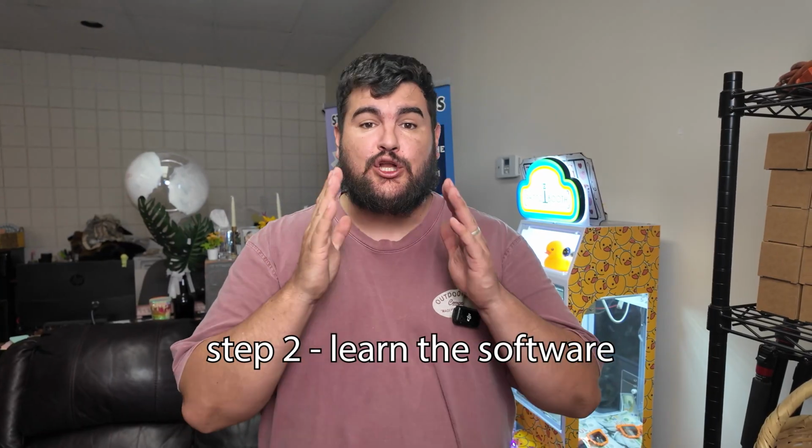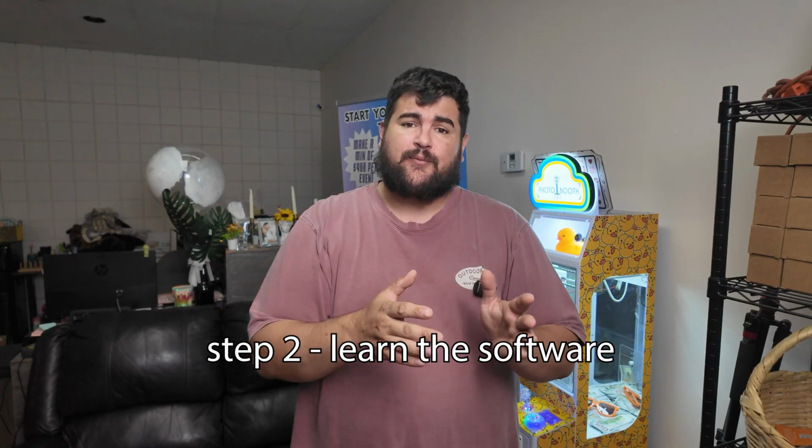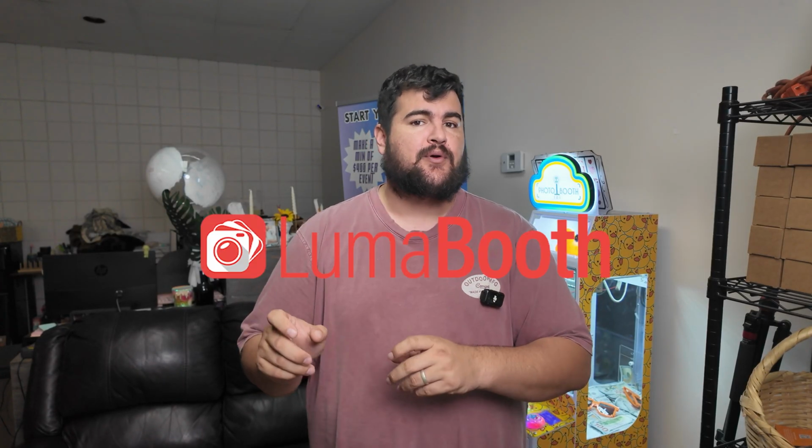Step number 2 is learn and master your software. You have to know which photo booth you're gonna be using because not every single piece of software will work with every type of photo booth. So if you take my advice and you start with an iPad-based booth, I'll save you some trouble. You're gonna wanna use LumaBooth.